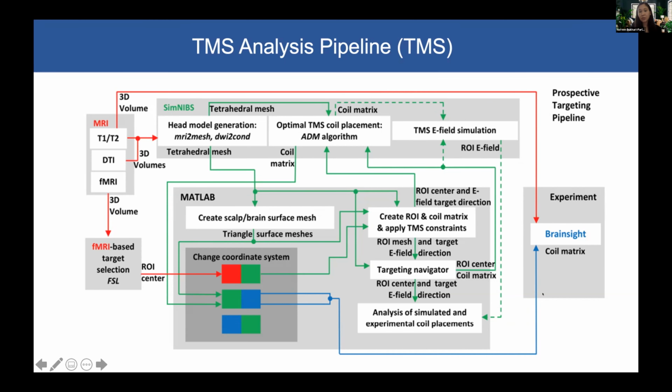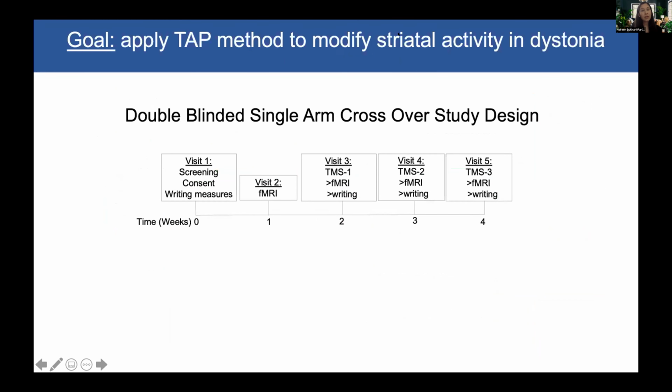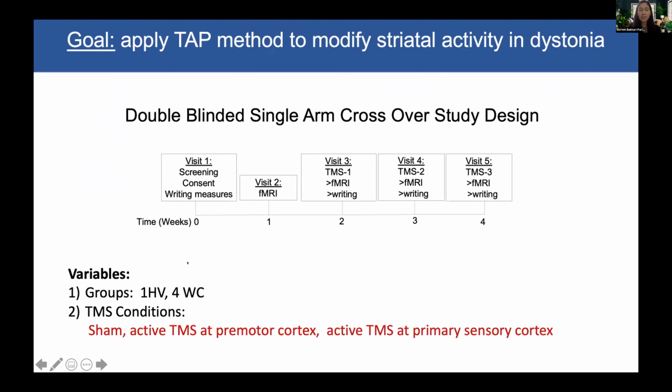The first thing we wanted to do was evaluate that. In our original design, we were planning to perform TMS in writer's cramp dystonia subjects. So we had them come in for 3 visits. The TMS visits, visits 3, 4, and 5, were a week apart, and each was a different condition. Subjects completed a sham TMS where they did not receive any active stimulation, there was active TMS delivered at the premotor cortex, and there was active TMS delivered at the primary sensory cortex. This was based on prior literature that there are 2 different locations in the cortex that could modulate the deep striatal region.